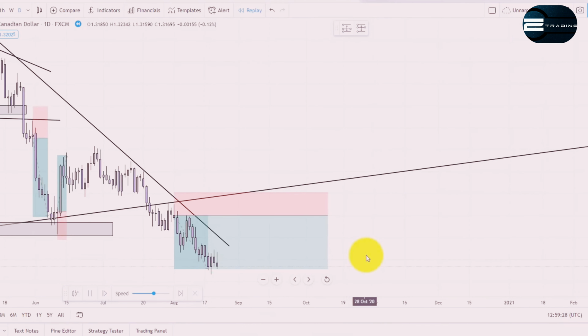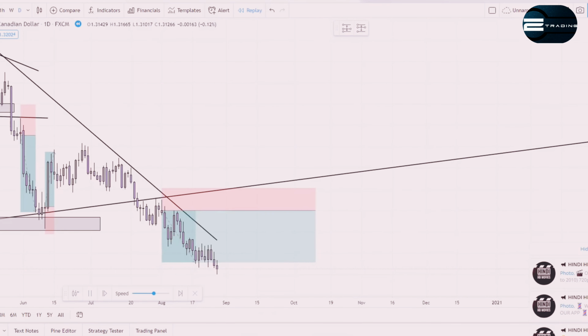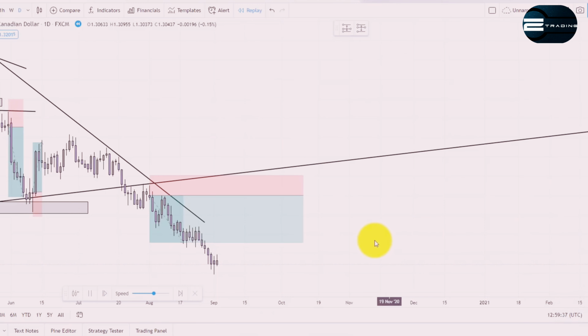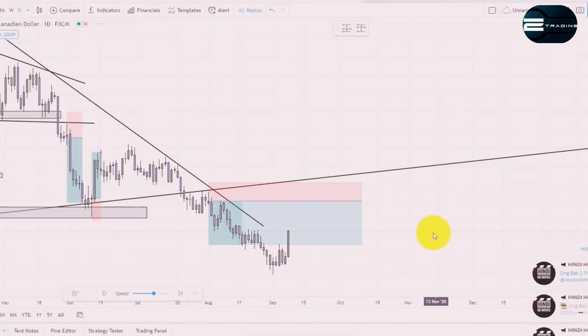I hope you will understand the concept of this strategy. You need to train your eyes. I suggest everyone please practice more and more before jumping into live trading, and then start making a profit.